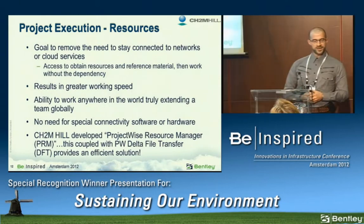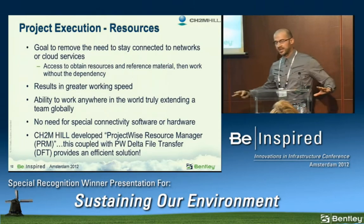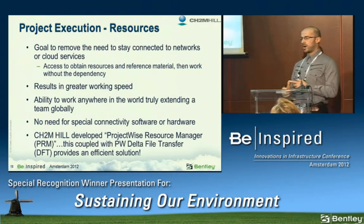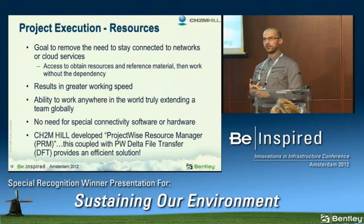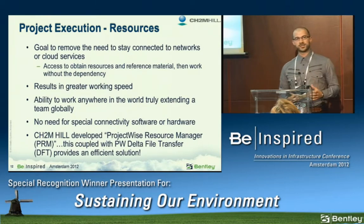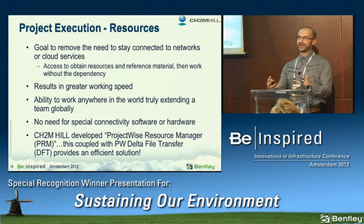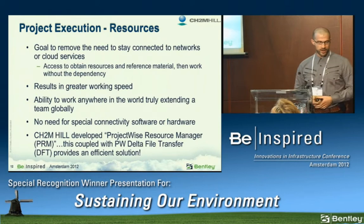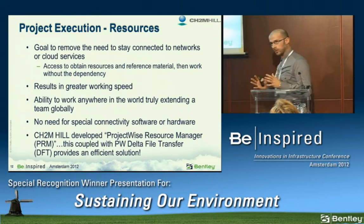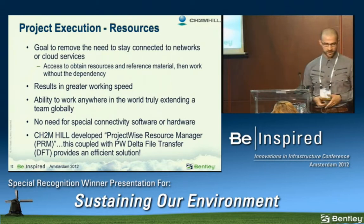So the goal was to remove the need to stay connected to networks or cloud services. And part of that issue was due to the extended nature of this project. We were spanned all over the globe, internal and external to our live environment. We had modelers who some would be teleworking from home or remote locations, some from a site, many from external entities. So we've designed ProjectWise to say we're going to hit the cloud, get everything we need, enable offline working, and enable reconnectivity and synchronization of resources. So we've had greater working speeds, especially for those remote locations. You can work anywhere in the world, truly extending the term global. I can sit in the basement of my house and be fully connected to any and all projects that are housed within CH2M HILL.